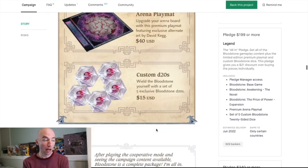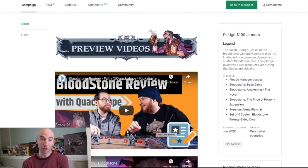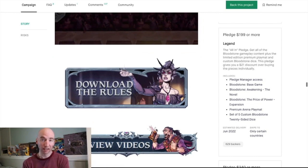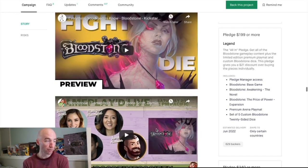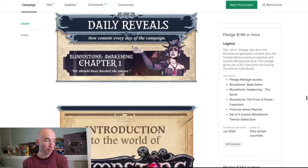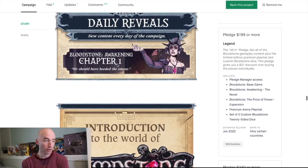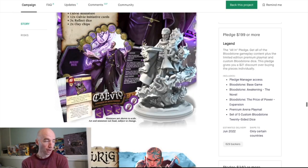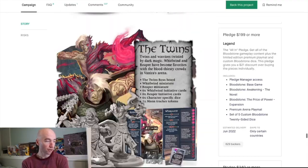Now, a lot of the usual suspects have taken a look at this. So I've read the rules. The rules are not terribly deep and complete. It's sort of like an 8-page rule book, so it's definitely not the full thing, but it gives you a glimpse of what to expect. Board Game Co. and Quackalope are doing their thing together again. You've got a couple other videos from the Dice Tower, another one from Quackalope, and they're going to be doing daily reveals, and I'm not sure what these reveals are going to be. I think it's just content in terms of the background, and so I'm interested to see what else that's going to add, because they don't really talk too much else about what to expect later on in the campaign.